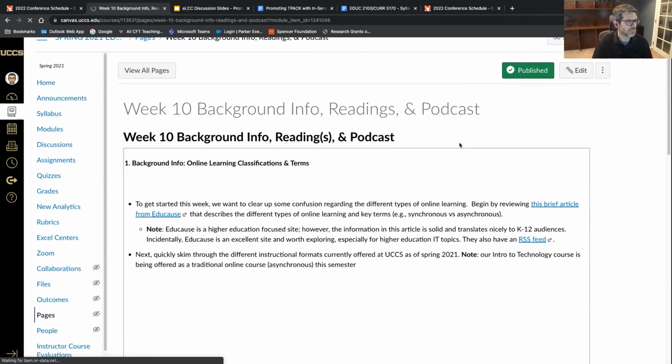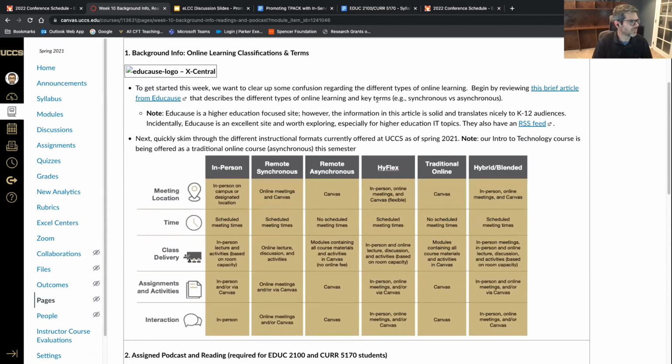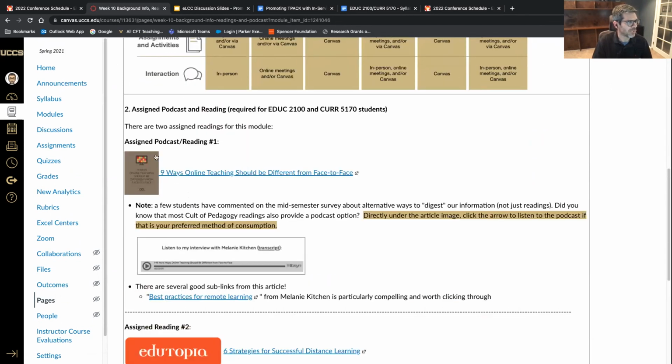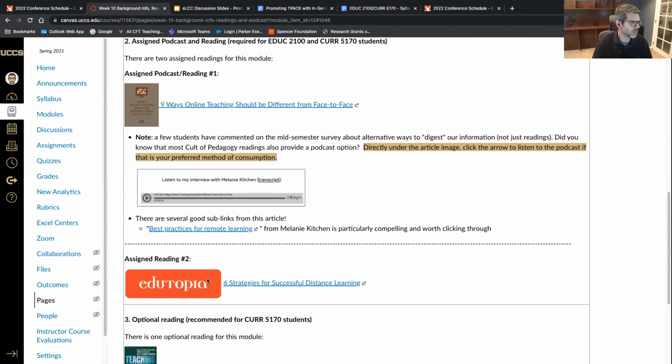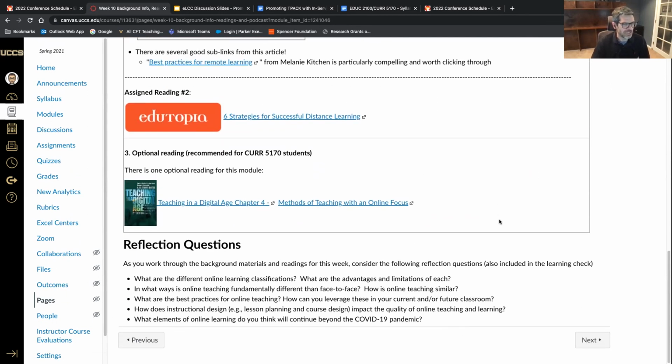Then they get into some of the learning activities. They can work through things like the call to pedagogy reading. We had an Edutopia article. We also use an open source text to supplement our course, Teaching in the Digital Age, which is a great free OER text, by the way. Each of our modules also included reflection questions to guide students' thinking as they work through the materials.